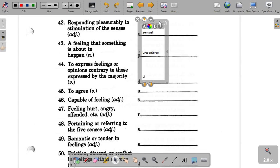To express feelings or opinions contrary to those expressed by the majority of people. Dissent. Dissent. To agree. Assent. Assent, good. Capable of feeling. So like a human or an animal, these are all examples of this kind of creature. Sentient. Sentient just means it's alive, it's able to feel.